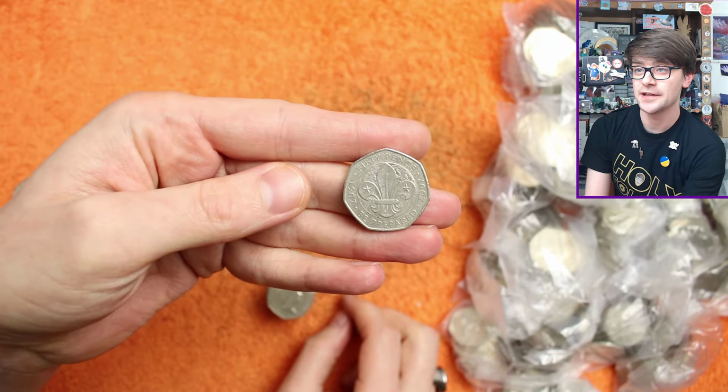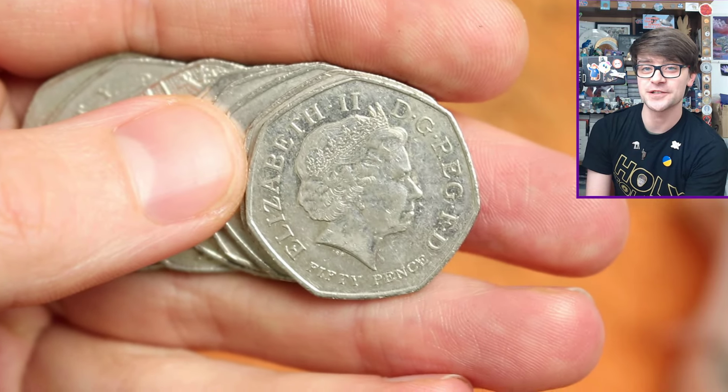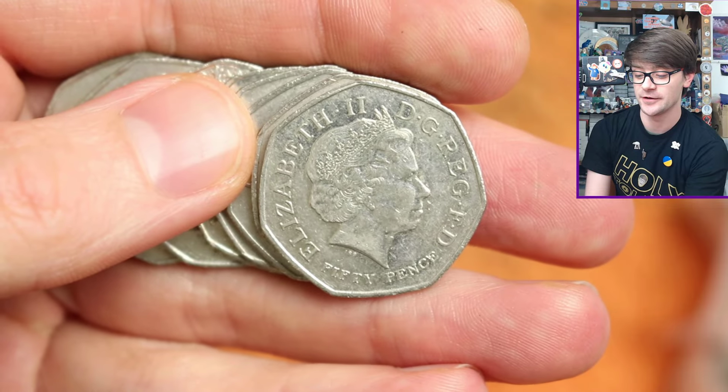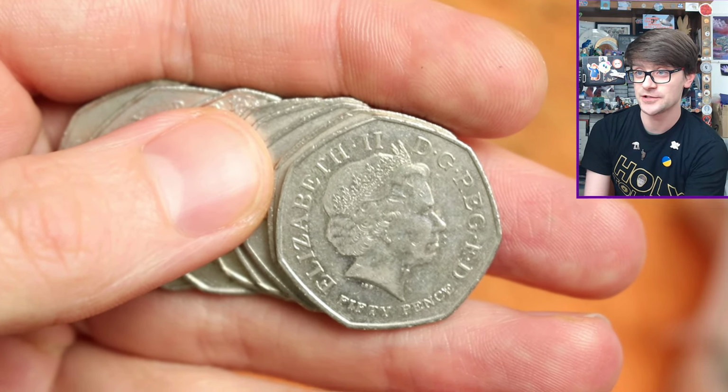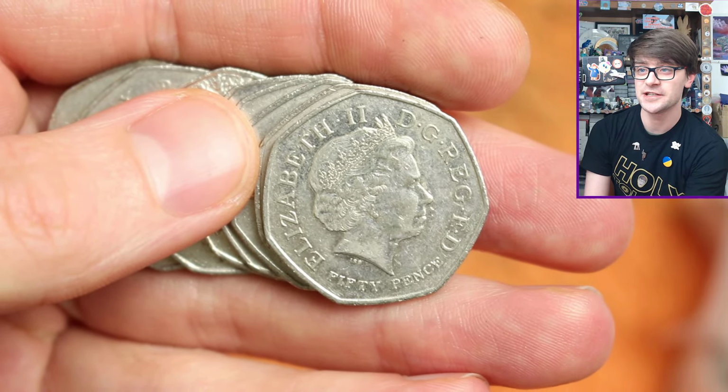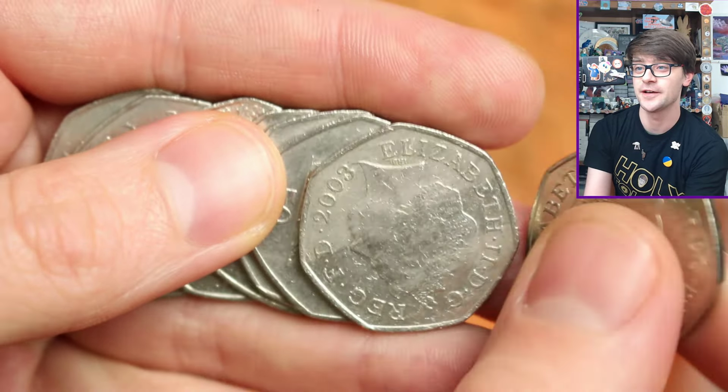Oh, there we go. So this could be a very exciting moment. This is the obverse that is on a Kew Gardens 50p, but it is also the obverse of a WWF 50p, which would be a nice consolation prize if it's not a Kew Gardens. It is of course the obverse of a Commonwealth Games 50p, which is very, very common. But if this is the Kew Gardens, holy Toledo, what a find that would be.